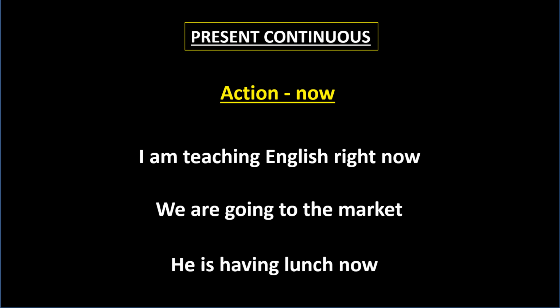Next sentence is he is having lunch now. At the time of speaking, he is having his lunch. So we can say he is having lunch now. These sentences are included in present continuous tense.